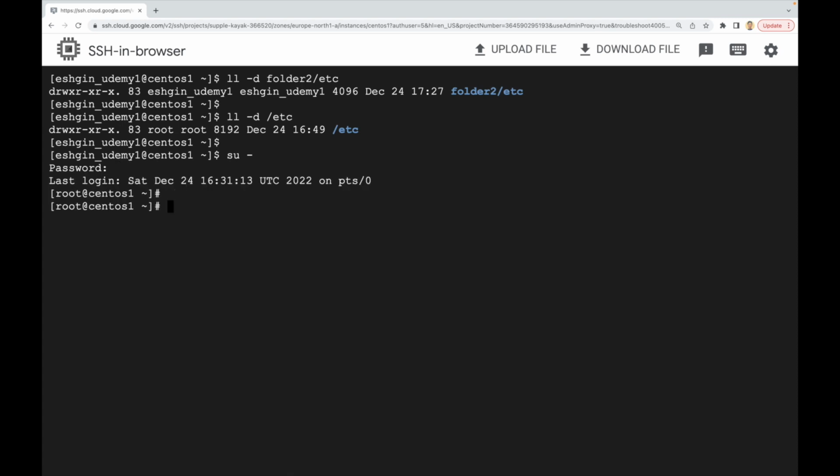Now as the root user, let's copy the etc directory to folder 1 of that HKNUDIM1 user. I'm going to use cp -r, and we're going to copy etc to folder 1 for the HKNUDIM1 user, of course. So folder 1. Let's press enter. As you see, it didn't give us any error. Now let's do ll -d.